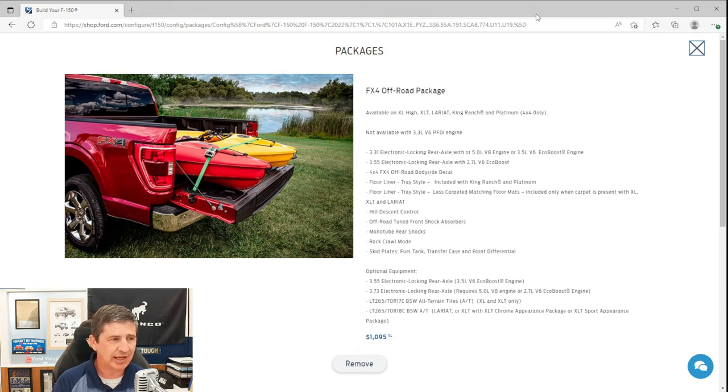You also get a decal on the side. You can kind of see it in that image there on the left side. So FX4, that will always be on the vehicle. Even if you have a sport appearance package or some sort of appearance package, if you also add the FX4 package, you're going to see that decal there on the side. And one thing it doesn't note in here is that this package would not be available with your Rattler package. So just keep that in mind if you go that route.